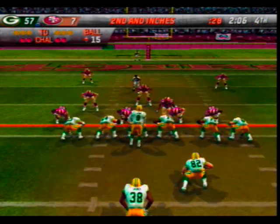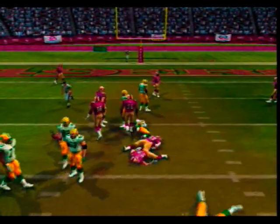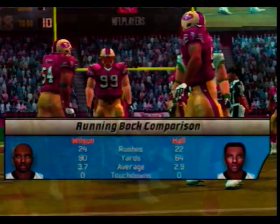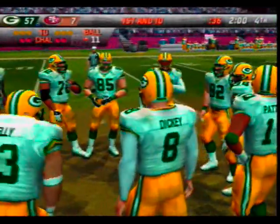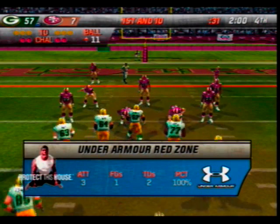And the counterplay. Singleton comes up to make the play at the 11. Just a simple run through the middle. First and 10 at the two-minute mark. Ball on the 11-yard line.